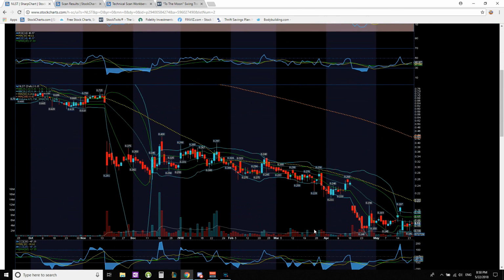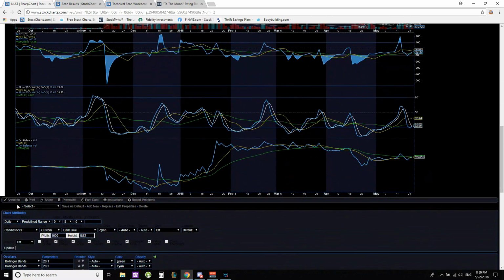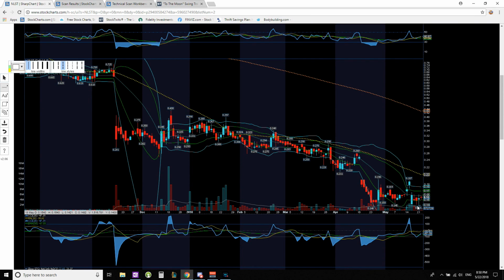NLST. All right, so looking at ticker NLST, same thing with this one, it had a gap down here, and then you have strong support right here where your 2 standard deviation Bollinger Band is at, right here at 14 cents. This 14 cent area has been tested on 3 different occasions: 1, 2, and then again 3. So 14 cents is a pretty strong support.